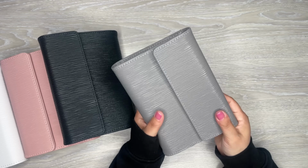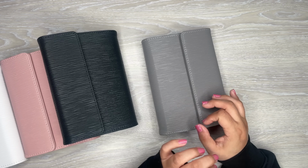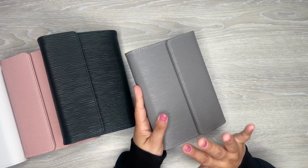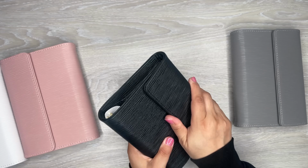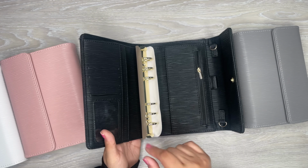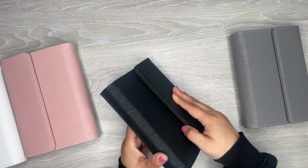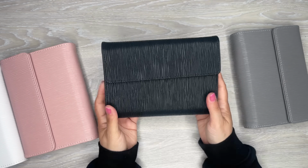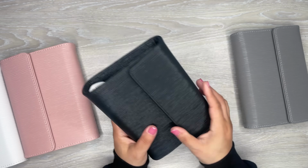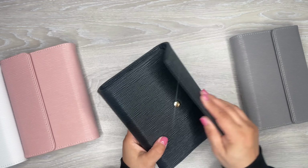So this is the gray, and I went through all the wallets that I ordered, made sure everything looked good. These are the ones that had little defects to it, so I'm holding on to these. But all the other ones looked pretty good. I made sure everything worked too, like all the zippers and the rings close very nicely. So here's the black. I'm loving the black. It's just so pretty. So that is the black one. This one had a little defect back here, so that's why I'm holding on to this one. But it's really pretty, this black one.